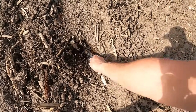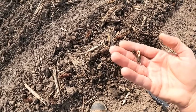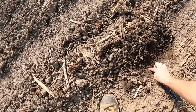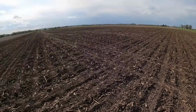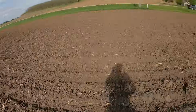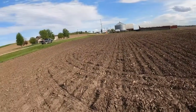I always suck at digging, especially on camera. Found one. This thing was planted, I don't even know, 3 days ago, and the root's coming down. Cover her back up. Well, at that rate, this stuff's gonna be emerged by the weekend. Awesome. Now if we only had more of it, if we only had 400 more acres in the ground.